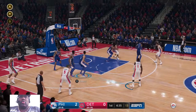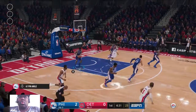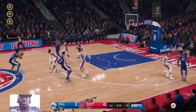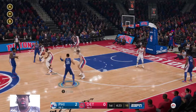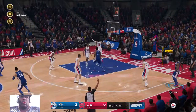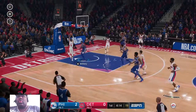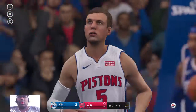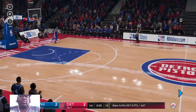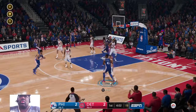Griffin to Drummond. Can't connect from in close. To Anthony. Embiid. To Butler. Fires the three. That's off the side of the rim. Short. Griffin. To Luke Kennard. Tough-looking shot there. Still gets it to go down. Bodies bouncing all around on that layup with the offense winning that battle. But if the defense keeps up that kind of pressure, good things are bound to happen.